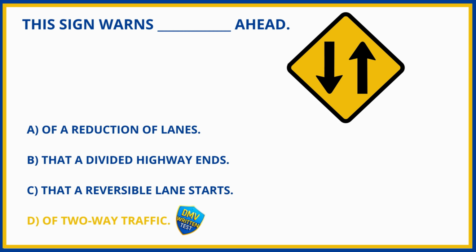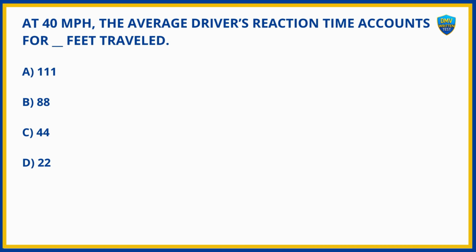D. Of two-way traffic. At 40 miles per hour, the average driver's reaction time accounts for feet traveled. A. 111. B. 88. C. 44. D. 22.